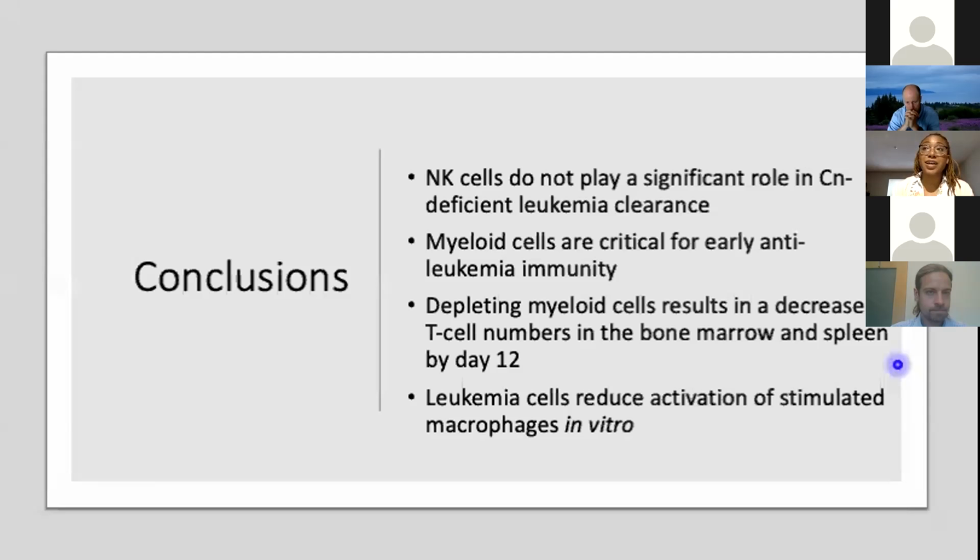And so just conclusions from what I've previously discussed, NK cells do not play a significant role in our calcineurin deficient leukemia clearance. Additionally, our myeloid cells appear to be critical for early anti-leukemia immunity, and depleting these cells results in a decrease in your T cell numbers in both the bone marrow and spleen by day 12 in an in vivo model. And also, leukemia cells have reduced activation of our stimulated macrophages in vitro.